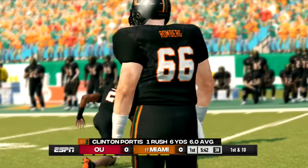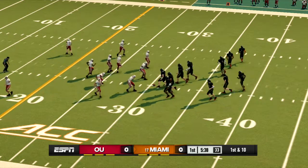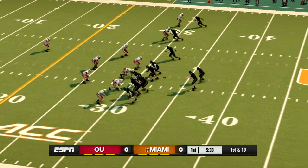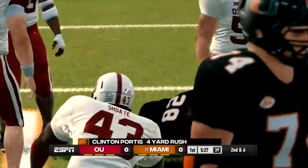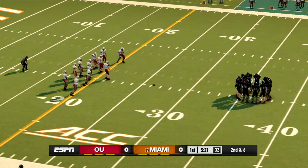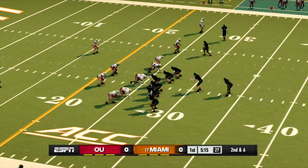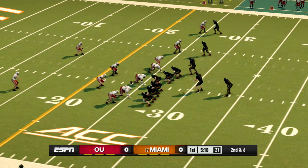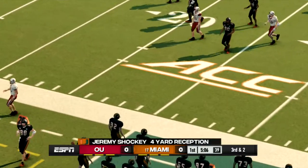Nice run there by the tailback, and it's good for the first. That shows you why he's such a weapon as a ball carrier. Good game for the offense. On the ground, left side. Tackled outside after a nice pickup. It's second and six. Ball on the 26-yard line. Steps out at the 22-yard line.